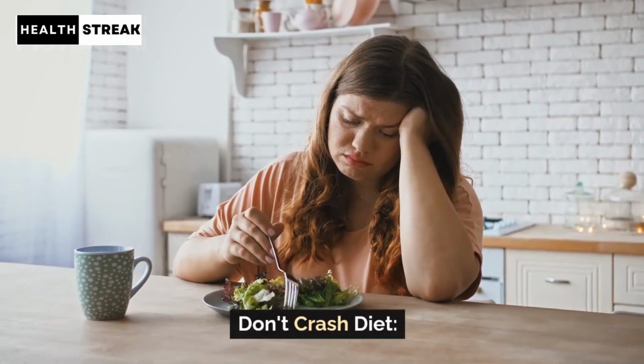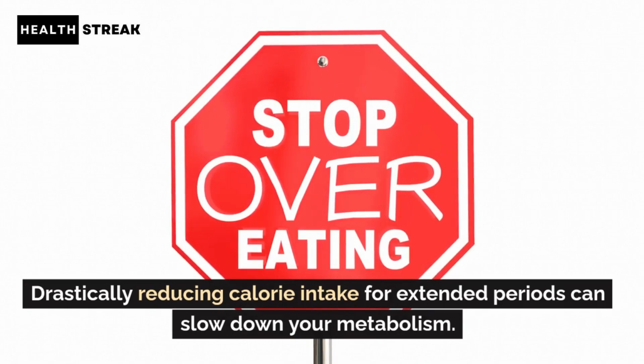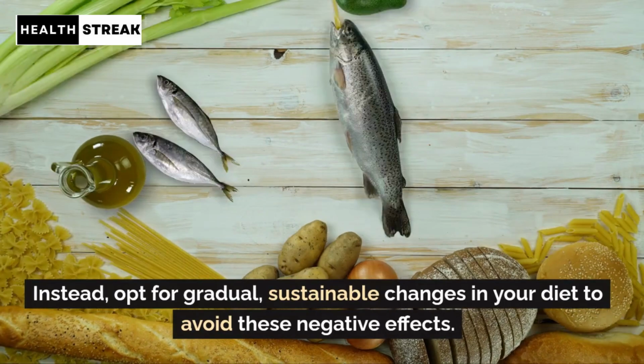Don't crash diet. Drastically reducing calorie intake for extended periods can slow down your metabolism. Instead, opt for gradual, sustainable changes in your diet to avoid these negative effects.